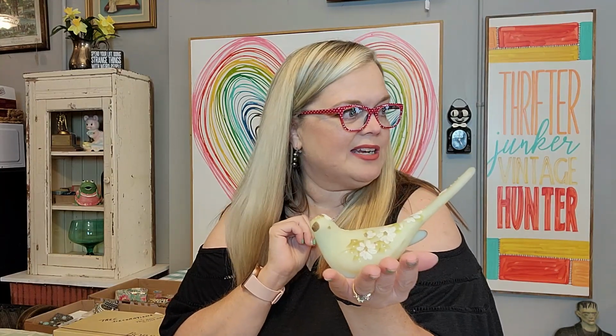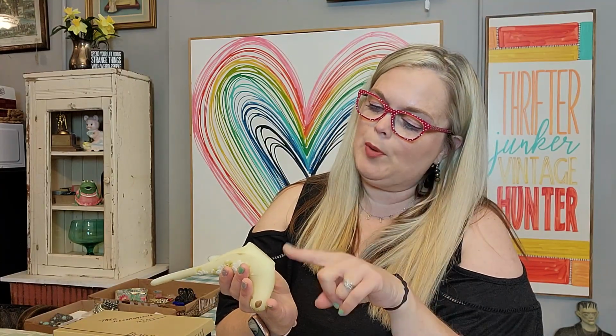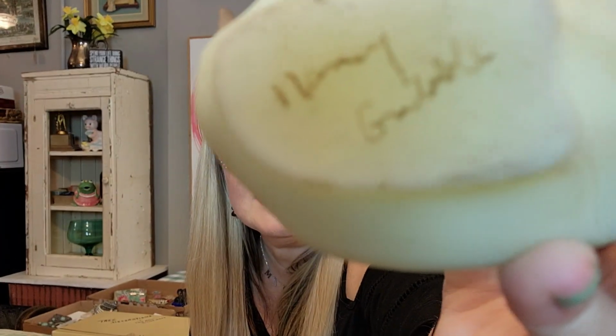I also got this nice little Fenton bird. It does glow. I don't have my light anywhere around me, but trust me, it does glow. It glows lovely. It is signed by Nancy Grobel. Lovely, lovely bird. It has no flaws on it as well. It has these kind of textured or sugared flowers on it.